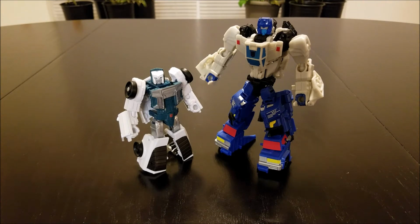So there we have it. This is the entirety of Legends Wave 2 for Power of the Primes. I like this wave a lot. I would say I'm actually a bit more excited about it than the first wave, considering that one of the Wave 1 Legends was just a rehash of a much older figure. Tailgate looks good, and I do like him a bit more than Windcharger. And just getting an obscure character like Battle Trap after all these years was way more than I would have expected.